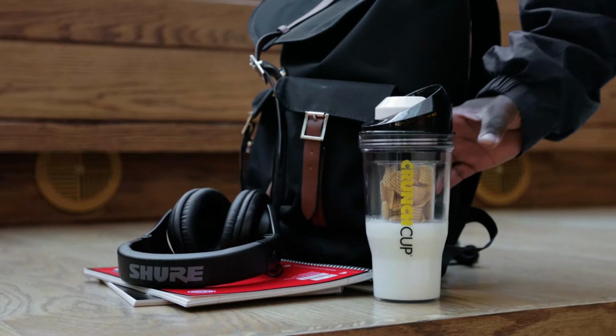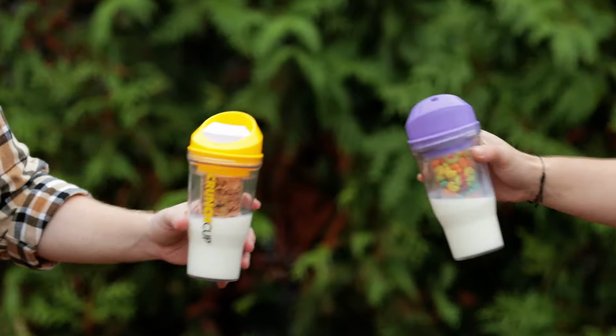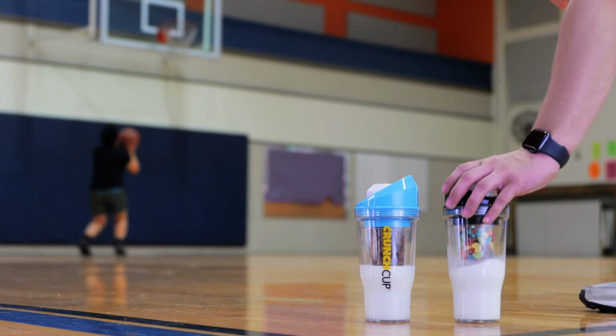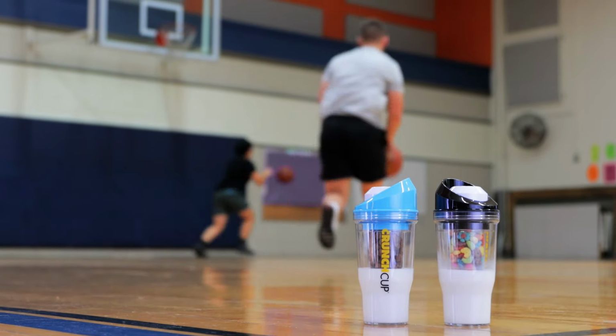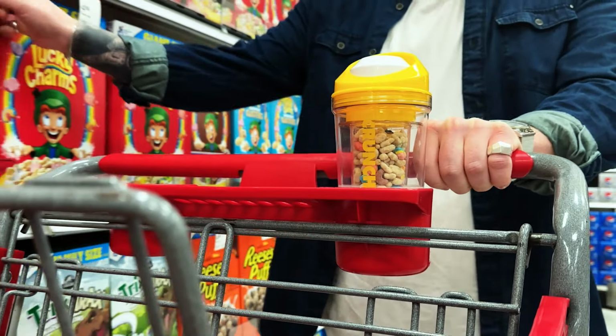Ever wish you could take your cereal to go? Well, now you can with the CrunchCup. The CrunchCup is a quantum leap forward in cereal transport technology. No spoon, no bowl, no hands. Okay, you still need hands.